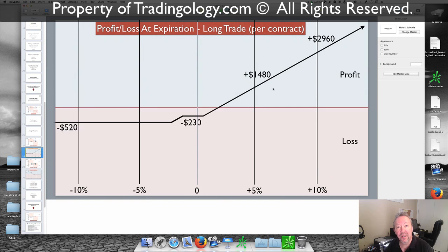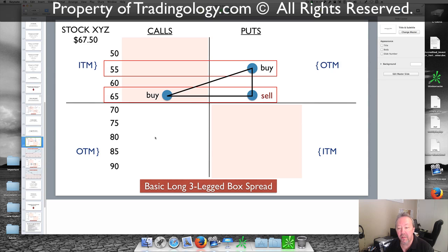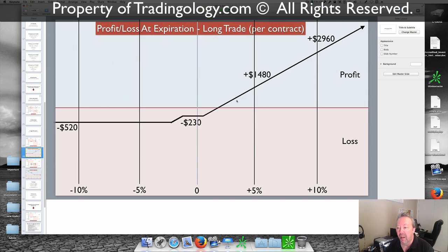Now here's where the fun comes in, because if the market starts to move in our favor, in this case we're looking for the market to rise because we have a long 3-legged box spread on. If it moves 5%, we've hit a target of $1,480, and that's what we always look for. Our target profit is always going to be maximized when the stock moves in our direction 5%. And that's why I have 5% down here. That's our target. Now, we can use some discretion to continue the trade if it's working in our favor, but that is our initial profit target.